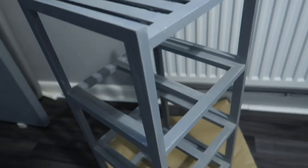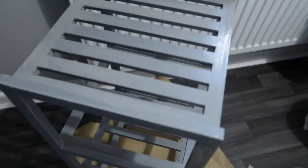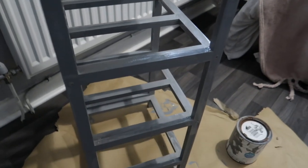I think that's looking beautiful. Might not even have to do a second coat. It may be okay once it's dried.